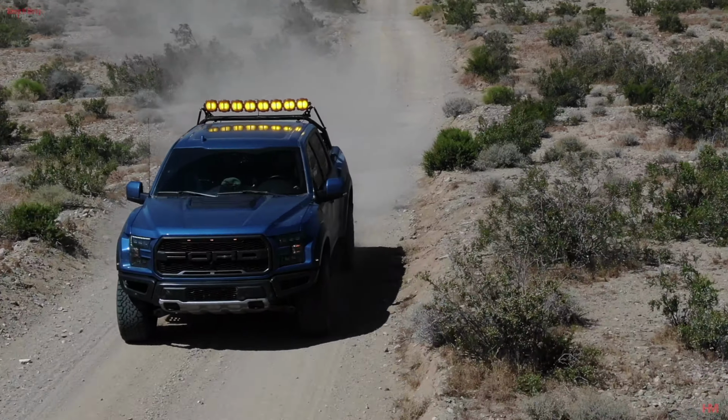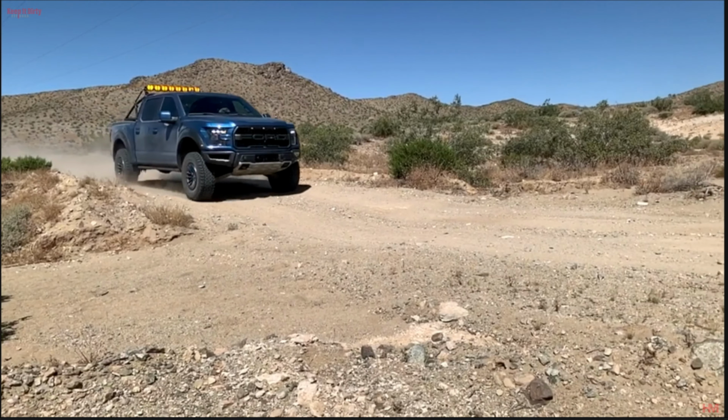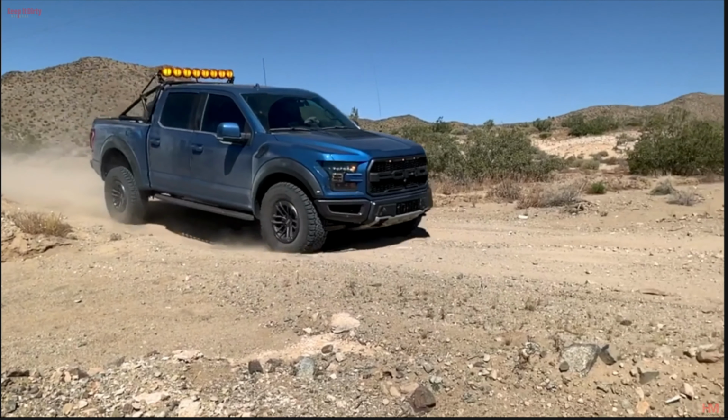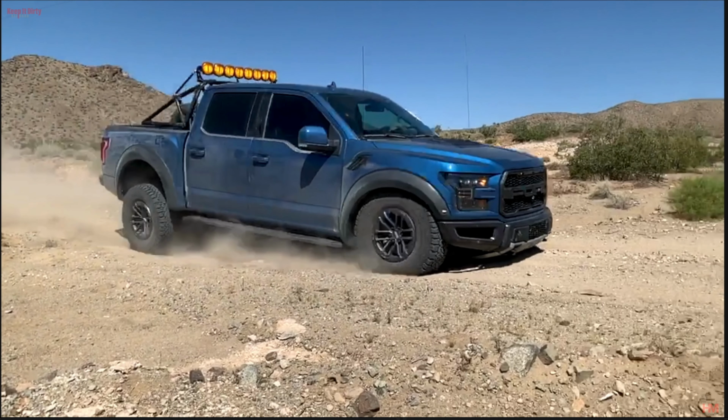Again, see how the truck rebounded a little bit? There's a different angle right there for you guys. And then here it is in slow motion. I want you guys to pay close attention to what it's doing right here. The suspension's almost fully tucked in all the way right here.